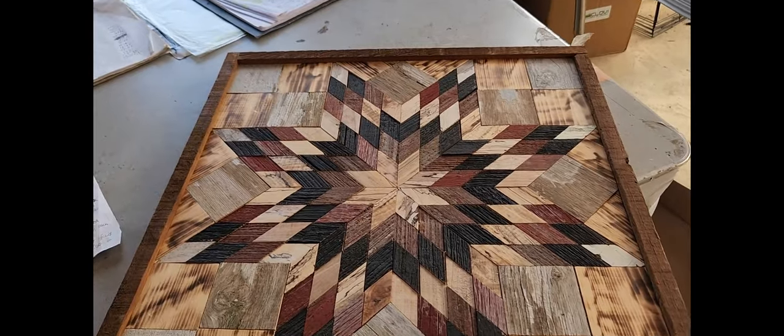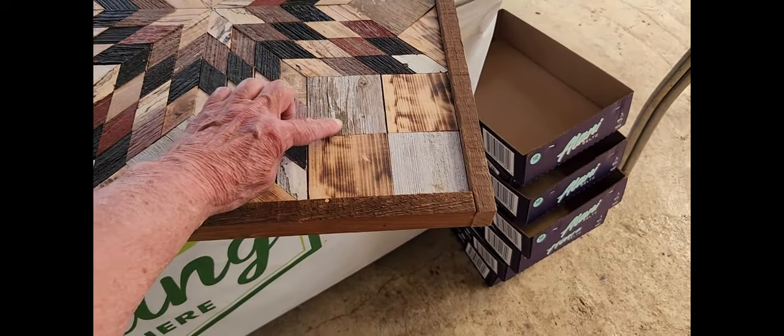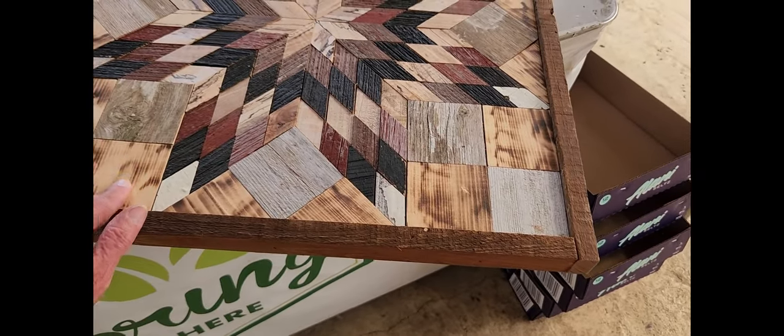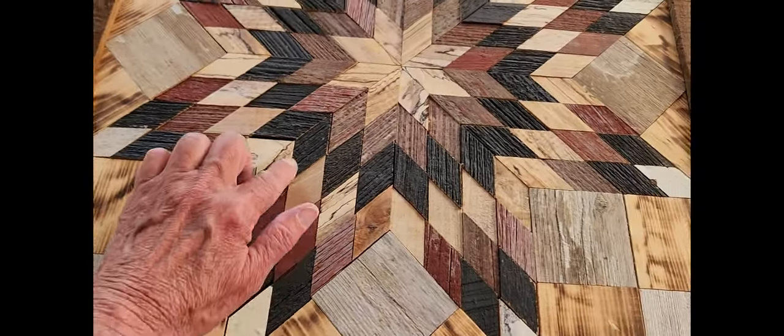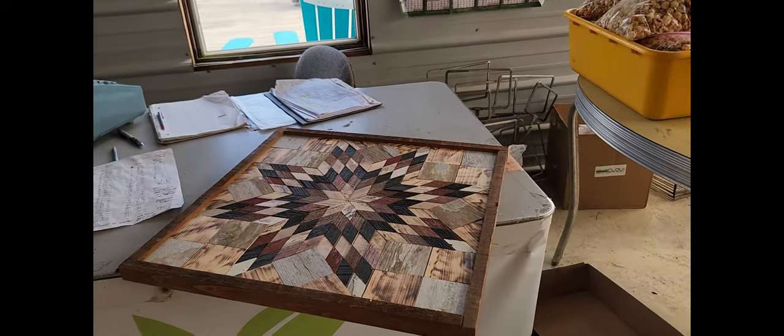I think what I like about it is the use of all of this. This looks like barn wood, right? Like, you know, I like the gray barn wood. And it looks here like they maybe burnt a little bit of pine or something to put in it. I like this one. You guys can tell me what you think.